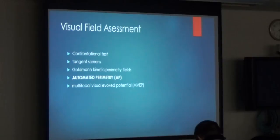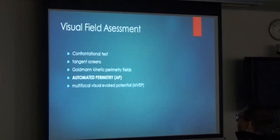And finally, there is multifocal visual evoked potential, MVEP, which at this moment is more for academic and research settings for visual field assessment.